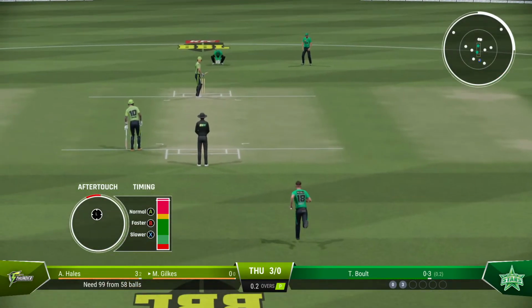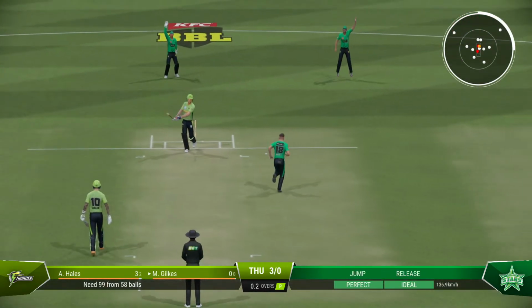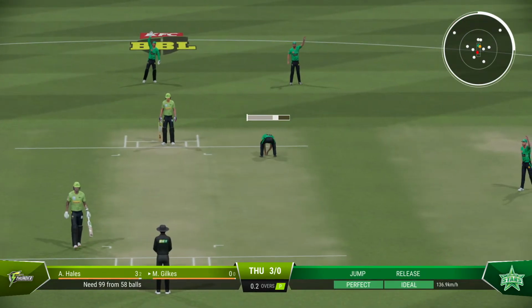A big opportunity. They've worked hard in recent weeks. They should have the confidence to build an innings and get big runs on the board.